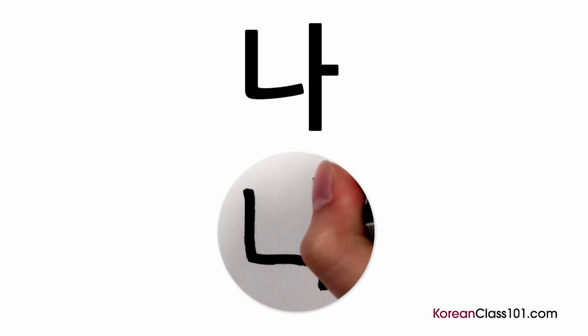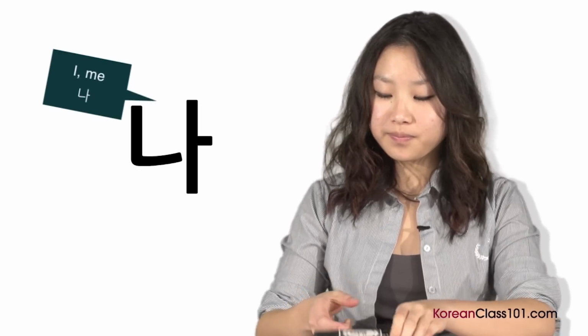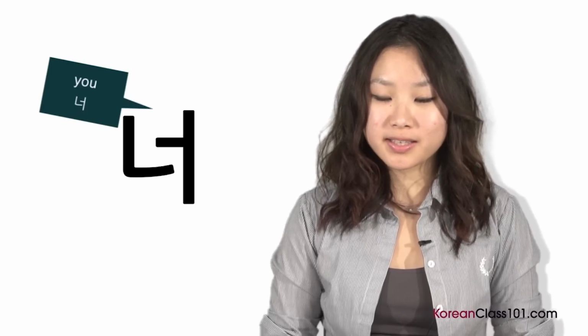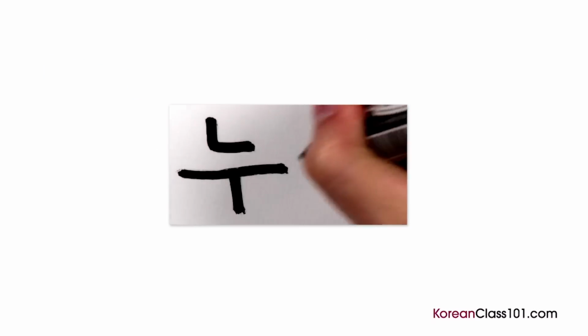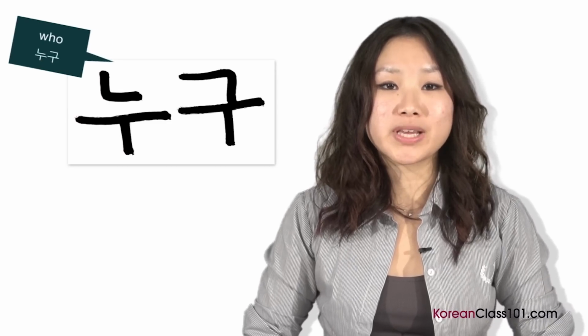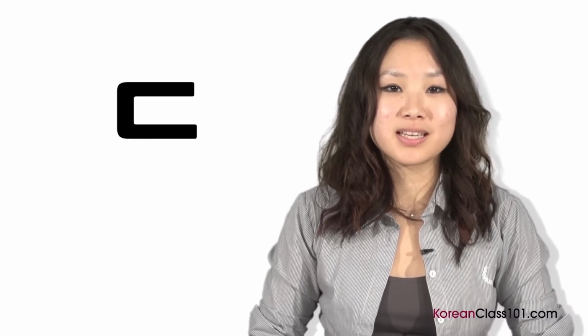First, 나, which means I or me. Second is 너, which is an informal way to say you. We can also write the question word 누구, which means who. Next up is 디귿.